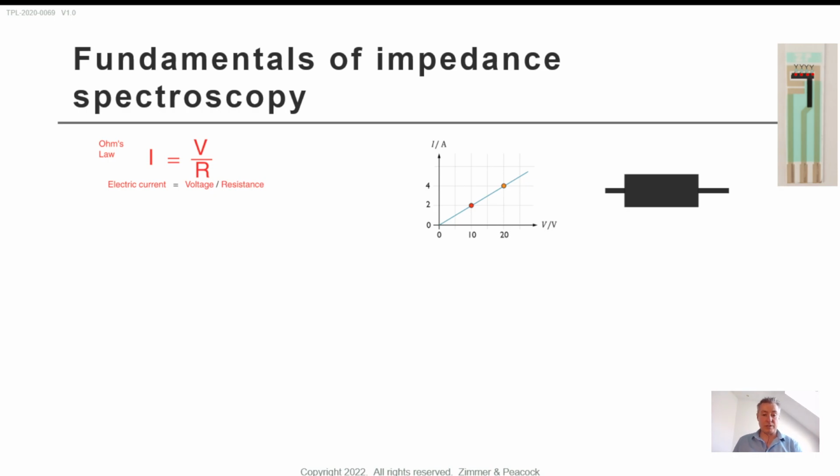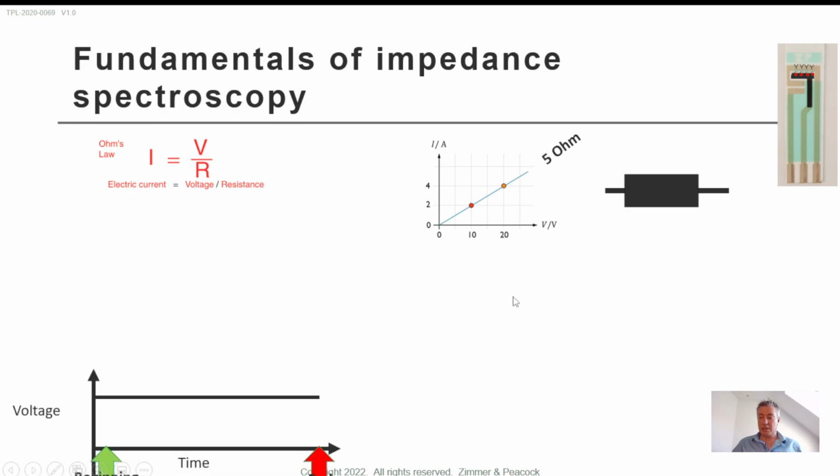In physics, this kind of stuff is often taught with just a simple resistor. You can put a voltage across the resistor, measure the current, and it'll tell you the resistance of the resistor. In this case, for example, it's 5 ohms.